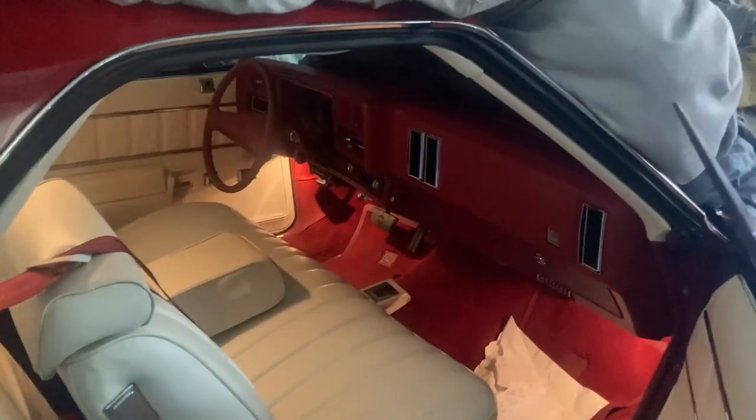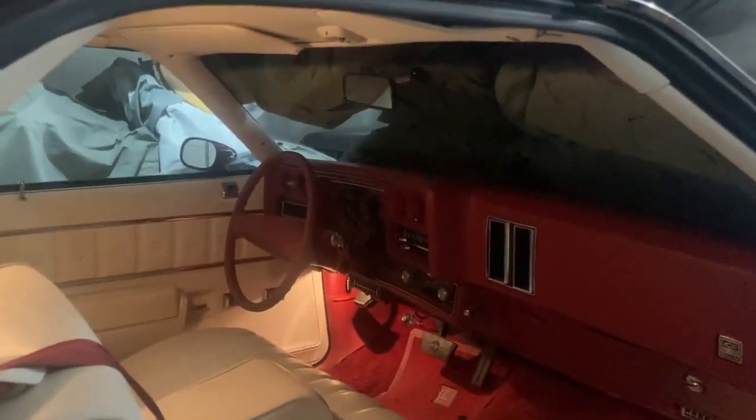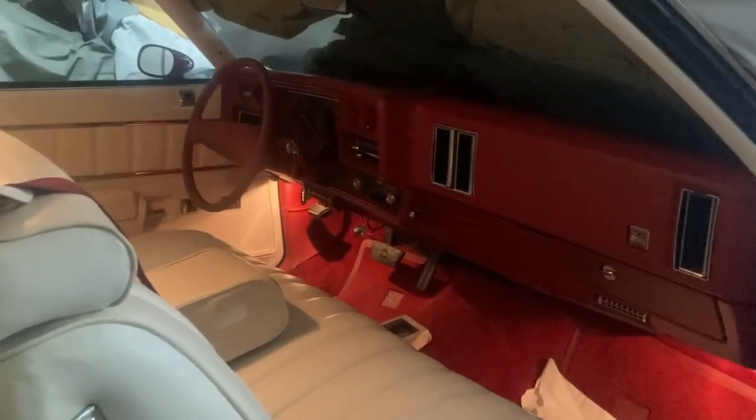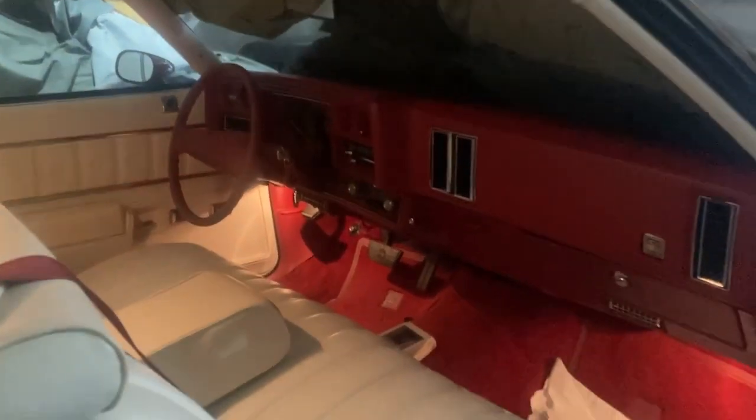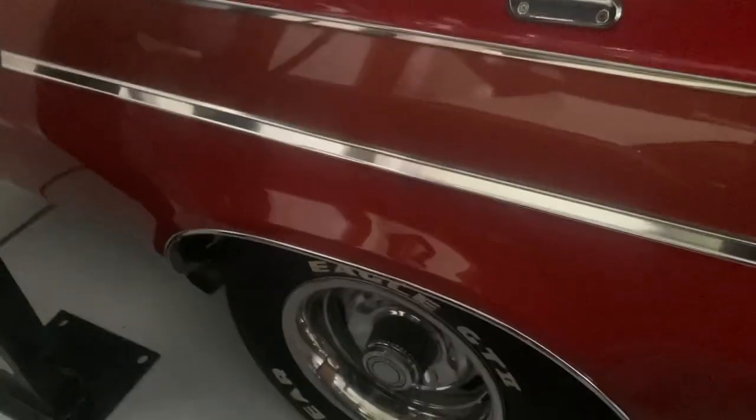And to make it even better, it has every option you can get on the high-end package with all the gauges, the power windows. It's even got a 6-way power seat. It's got a CB in it. It's everything. So it's a neat car, and it's just been babied and kept perfect all of its life.